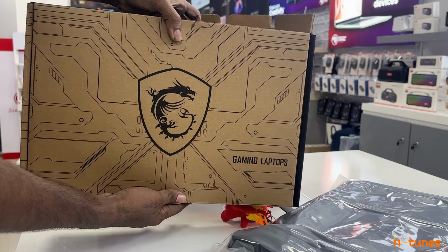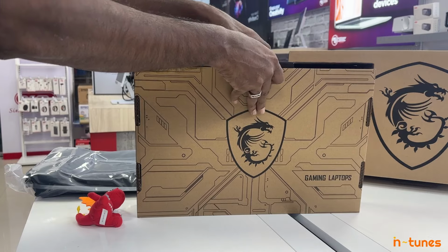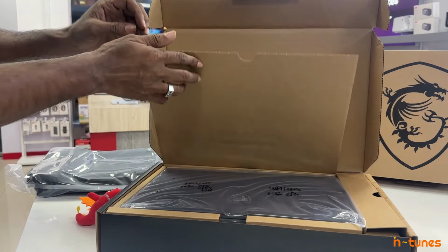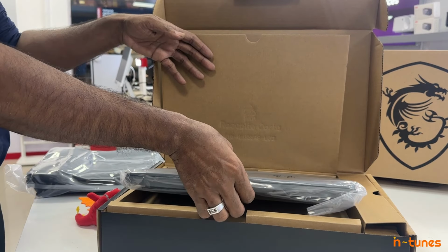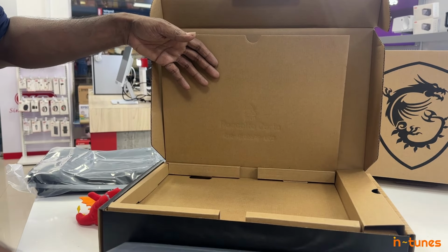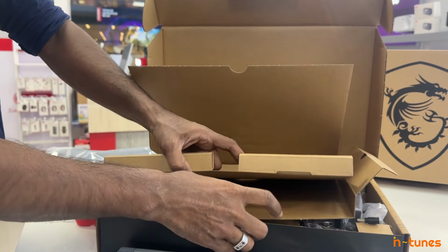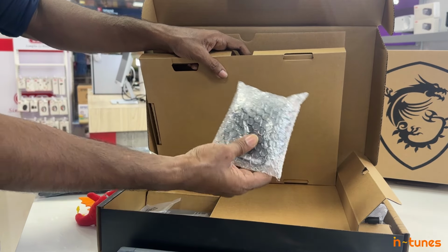The iconic thin chassis now comes in a brand new Cosmos grey color. Weighing at just 1.86 kg, this is one of the lightest gaming laptops you can buy right now. An excellent choice for those who are constantly on the move, or someone who simply values a balance between performance, portability, and value for your money.